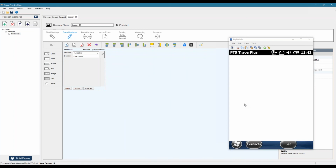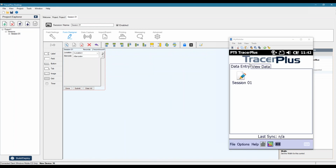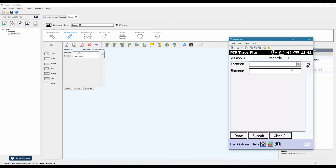All right, so if I go in session 1, so here's our location. We'll select A. That automatically jumps to the barcode field. So in this case, we really didn't need a smart form rule, but I left it. So now you'll see, you may not even see the scan because it happened so quickly, but you'll see the record count going up. You may hear the submit sound. So as I'm scanning things, it's automatically submitting that data. And we're seeing that we're keeping the location so that we don't have to keep entering that over and over.